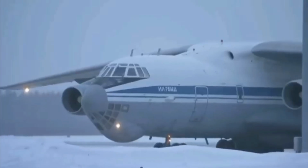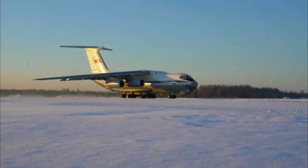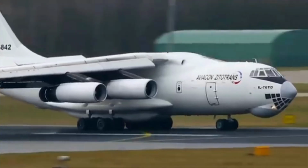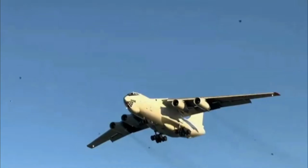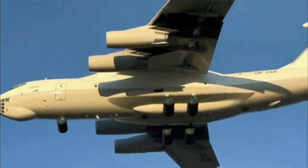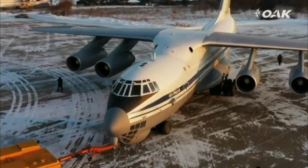Some sources say that 860 aircraft have been built, while others say that the total number is closer to 960. The Candid is a very popular aircraft for both military and civil operators due to its versatility and reliability. The IL-76 is operated by a wide range of air forces and airlines around the world.